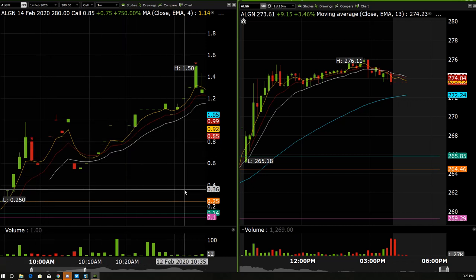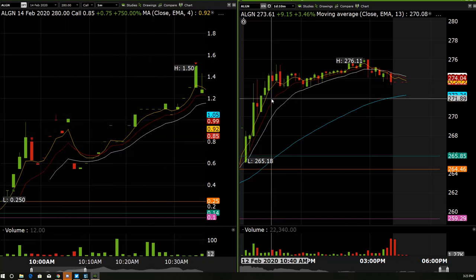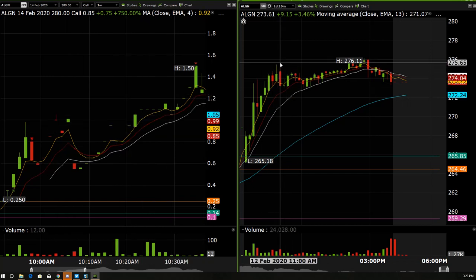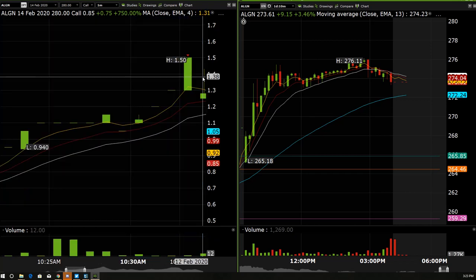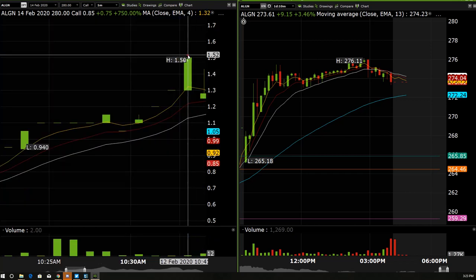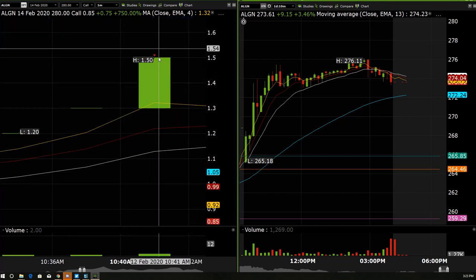I held half the position. As the position pushed up more intraday, I took a little bit more off when I started to see sellers coming on the L2 again, which was at, I think, the $1.30 area. Yes, I can zoom in a little bit more so you can see it. It's kind of hard to see with that high posted there.